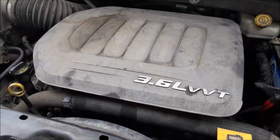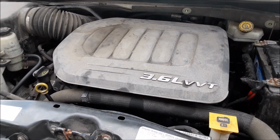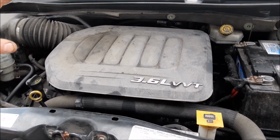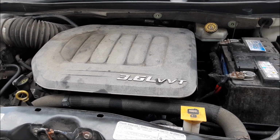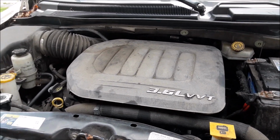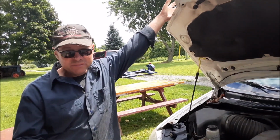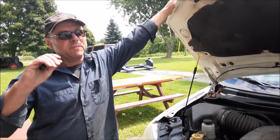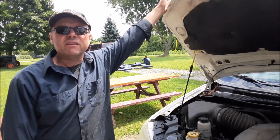So anyway, it is what it is. It needs a head gasket or two. What are you going to do? That's not really my concern right now. I was mainly interested in the transmission and other parts that we can get off of this. You see, I can go to the junkyard and pull out a transmission. But number one, I literally have to rebuild it before I put it in my van because I have no idea if it works or not.